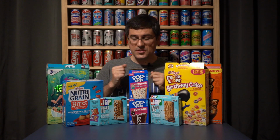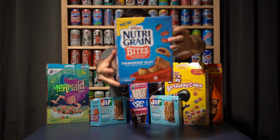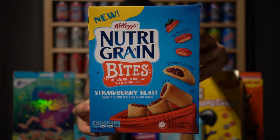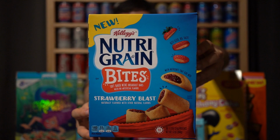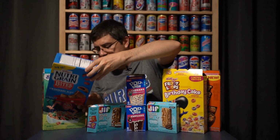Now, 6th place on today's capsule countdown goes to Kellogg's Nutri-Grain Bites. We got the Strawberry Blast variety, but I do believe that these also come in blueberry and apple at the very least. 10-pack of these goes for $4.99 at Walmart, so a little steep.